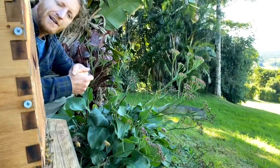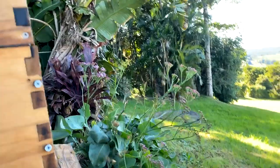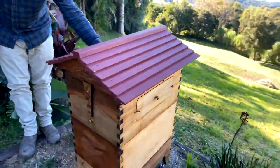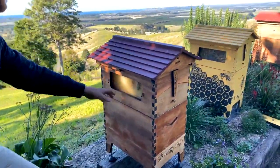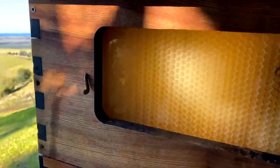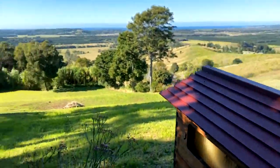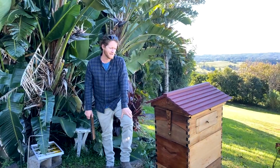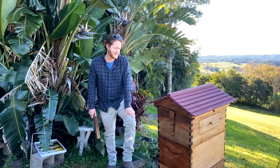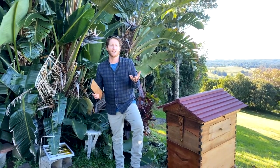There's quite a few flying this morning, which is nice to see, and there's a bit of pollen coming in. But if we open the side windows here, there's actually not a whole lot going on. There's almost nothing happening in the top box at the moment, simply because we put the super on and then no flowers happened. So you're not going to get anything happening unless you've got sustained flowers for a while, enough for the bees to build up again and increase the numbers in order to populate this top box and store the honey. So in terms of trapping beetles, I wouldn't bother.